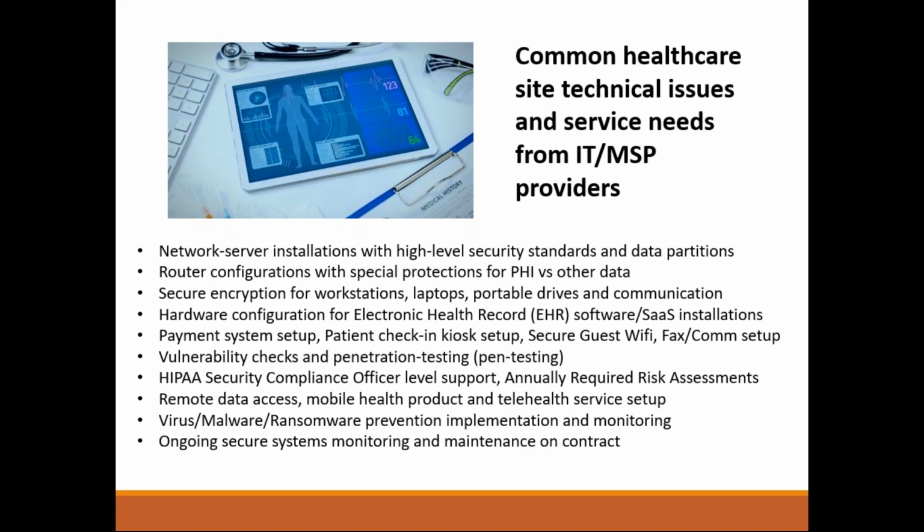Vulnerability checks around security, pen testing. You guys all know how to do all that stuff, which is awesome, but utilizing your skill set and understanding HIPAA and healthcare will be very important as it relates to that kind of work. Officer level support, as we talked about. Annually required risk assessments. These are ways to incorporate your pen testing and other levels of security assessing to help them complete something that they have to do every single year. Great value add service. Talk about that a little bit in a minute.